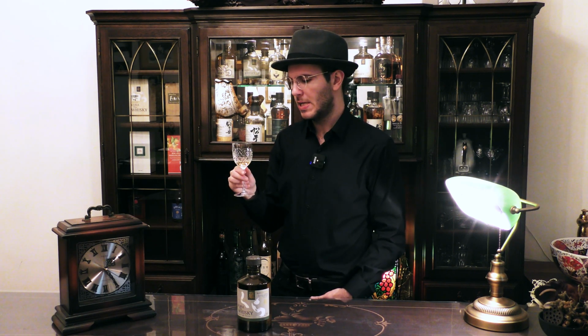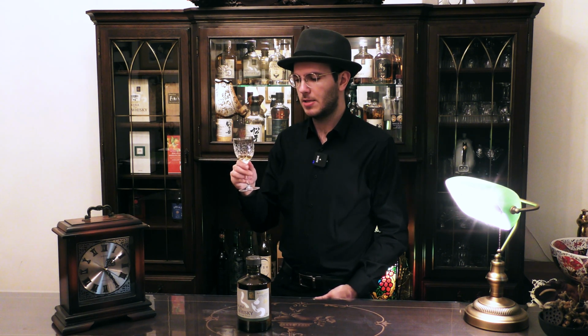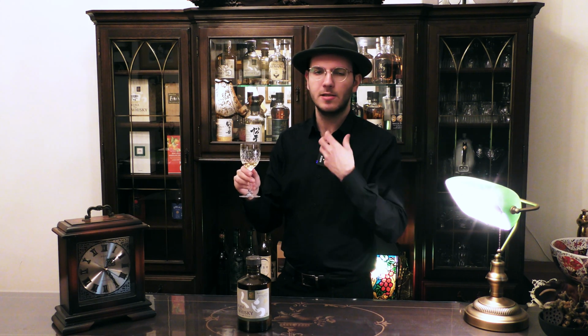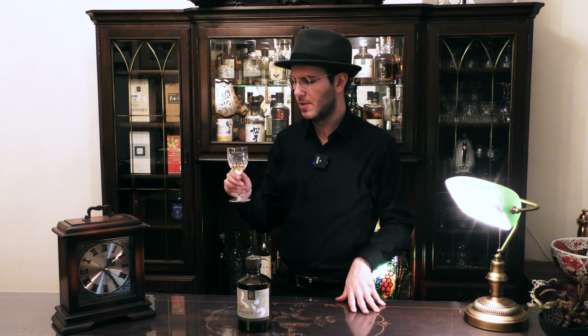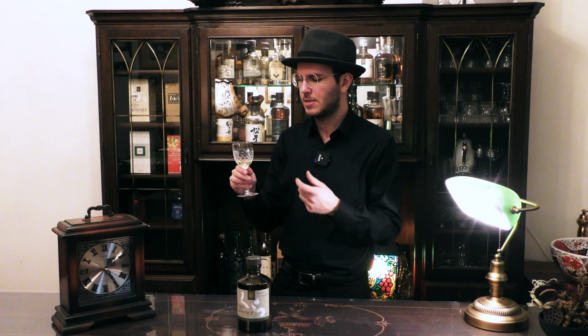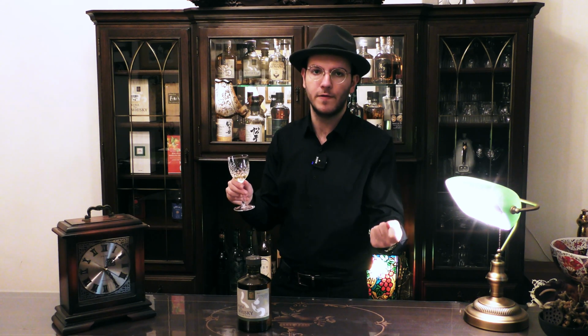I do feel like this could have spent more time in rum casks. There is that nice fruitiness from the rum casks, slightly sweet, but it's still in the back. I would like those flavors more up in the forefront. But as things stand, it has a nice balance, but it doesn't offer the complexity that it could offer with some more time in those casks.